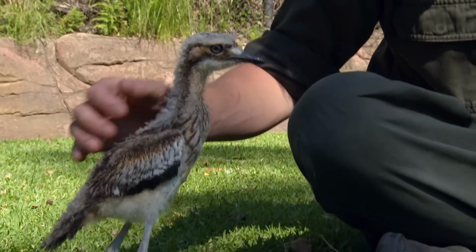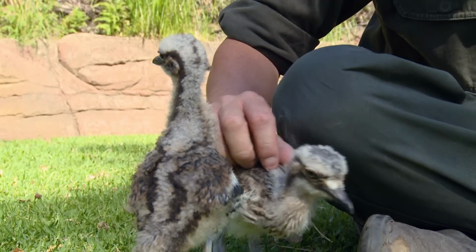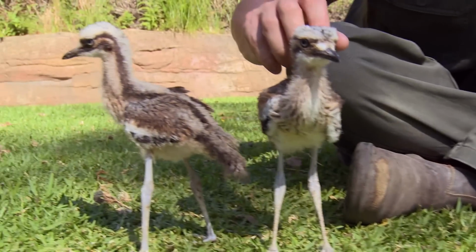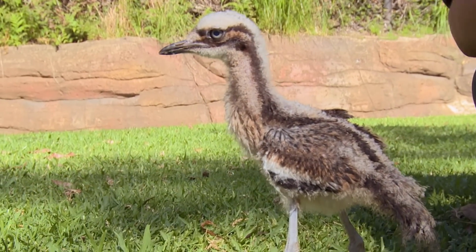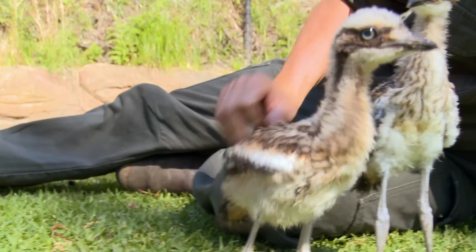Come on, mate. Hey, hello, little guy. You doing well? It's been six weeks since I had to make the heartbreaking decision to take these chicks away from their parents. But now my two foster chicks are thriving. Yeah, you're a big fella. You're both looking good. How are your wings? They're looking good, pal. Your wings are looking good. It's pretty safe to say that if I hadn't taken them as little chicks, they mightn't be alive today. And who'd want that?